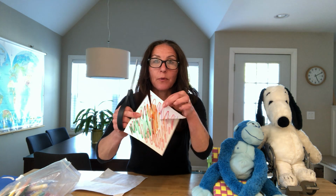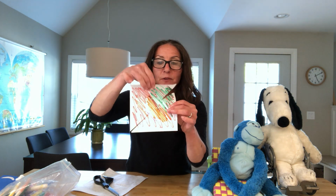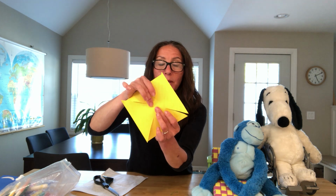See, I'm not going all the way to the middle. I'm leaving some space here. And then I'm going to cut here. And then I'm going to cut here. So you have triangles, 4 different triangles. See that? I'll show you on this side too. 1, 2, 3, 4 triangles. But I didn't cut all the way through.